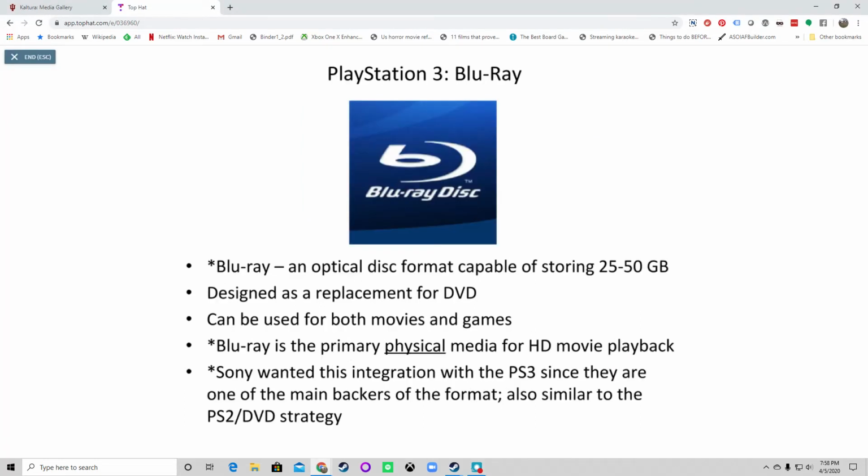Okay. Blu-ray is a big deal for the PlayStation 3, and it was a big deal for Sony. It was the replacement for DVD. It stored 25 to 50 gigabytes of data. The DVDs had stored 9 gigabytes of data. And this is something you've seen through the history of games, where the memory capacity of whatever media we're using to store our game data on keeps getting bigger. So it was designed as a replacement for DVD. You could use it for both movies and games.